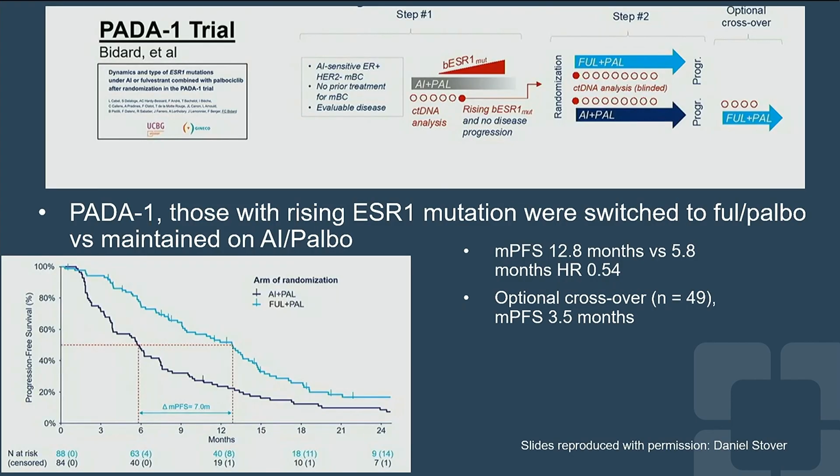This is an interesting study that was reported at ASCO 2023, and essentially what the investigators did here is they took aromatase inhibitor-sensitive patients with ER-positive, HER2-negative breast cancer, and patients were essentially treated with AI and palbo, and then the ctDNA was analyzed serially. Those who had a ctDNA-only progression, not radiological progression, were randomized to switch to fulvestrant palbo, or they were randomized to stay on AI plus palbo.